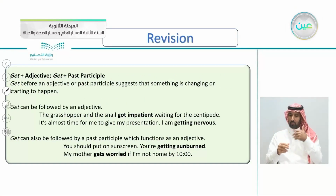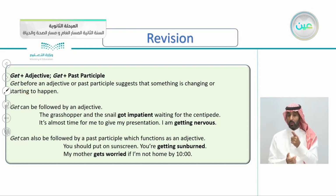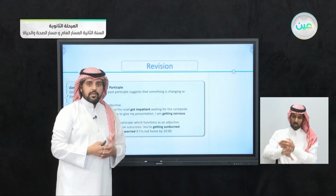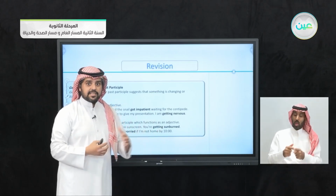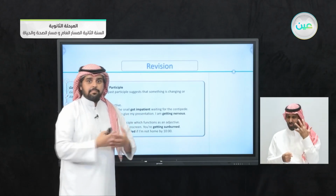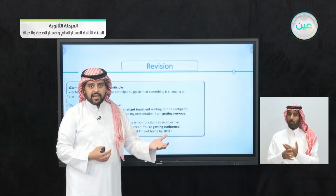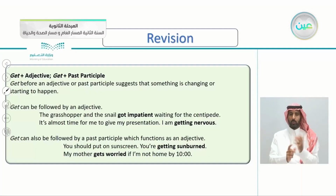We also learned about get plus adjective, get plus the past participle, which means that something is changing or starting to happen. For example, when your friend is late, you say I'm getting worried. So things are changing now. Things are starting to happen. You're starting to get worried. Or I'm getting impatient because I'm waiting in line in the bank maybe or someplace else. So get plus the adjective and get plus the past participle.